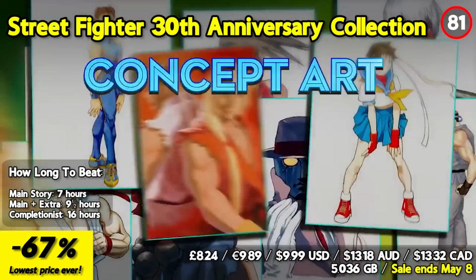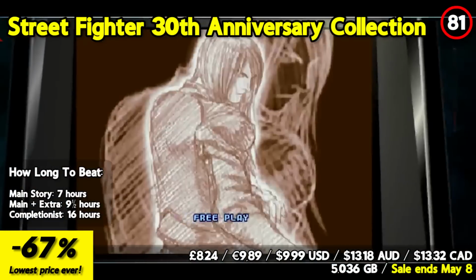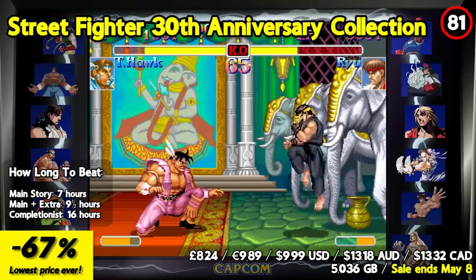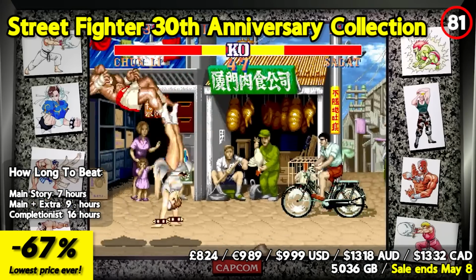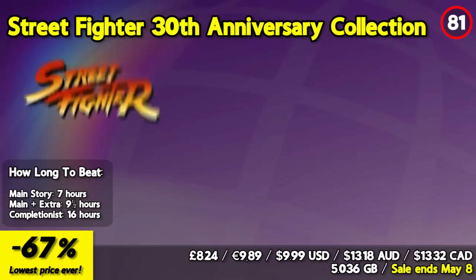The Street Fighter 30th Anniversary Collection is a must-have for any fighting game enthusiast. This collection features the most iconic Street Fighter games, including Street Fighter 1, 2, 3, and Alpha, all remastered for modern consoles. Each game includes an extensive history of the series, character bios, concept art, and even a music player to enjoy the memorable soundtrack.